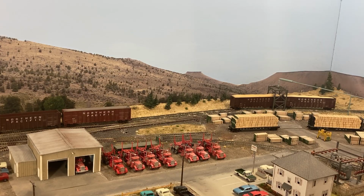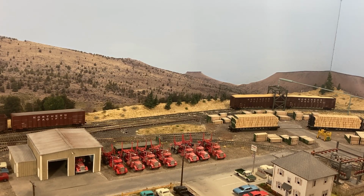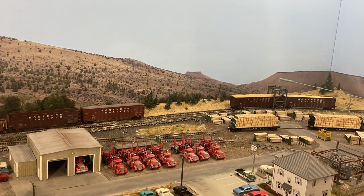We'll go ahead and come against the empty log cars on the siding. Use those as a handle to switch the chip track. Again, we'll speed things up a bit.